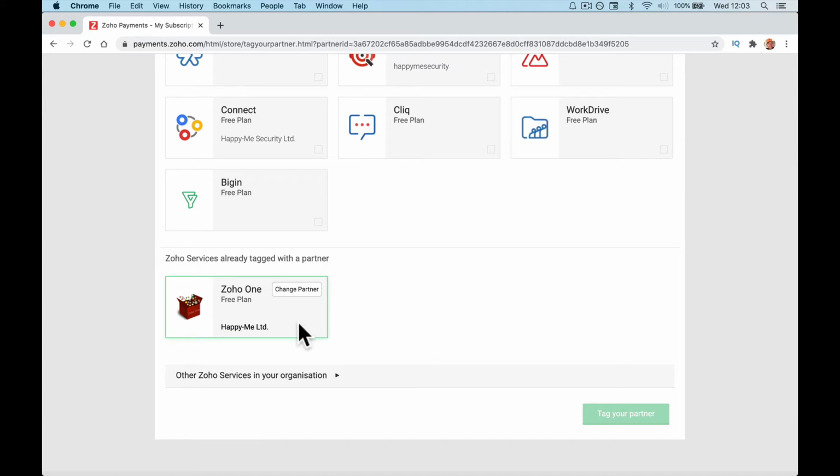If you have another company tagged here, do not untag them. Leave the tag. And to other Zoho partners watching this, I do not ask people to untag you when they are tagging me. I only say if you aren't tagged to anybody, tag HappyMe Limited. So those Zoho partners that keep getting their customers or my customers to tag them, that's cool. I forgive you. But just remember, I don't ask people to untag you.